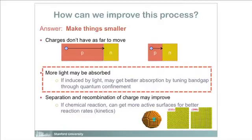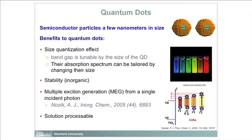There are actually lots of strategies for doing this, but let me just give you this one example of tuning the band gap through quantum confinement. One way to do that is through a very small semiconductor particle called a quantum dot. Quantum dots are basically small particles on the order of a few nanometers in size. And one of the biggest benefits is that you can tune the band gap, which is basically the energy of light that's absorbed by this particle, by changing its size.